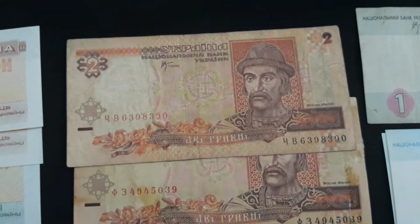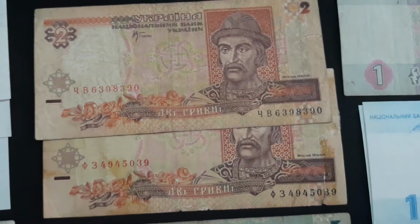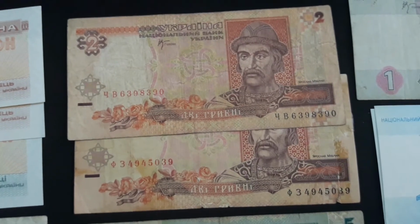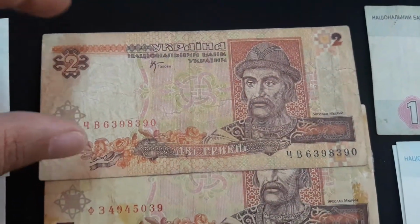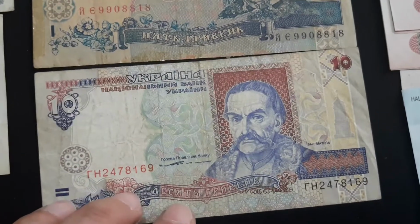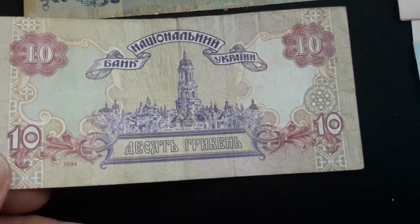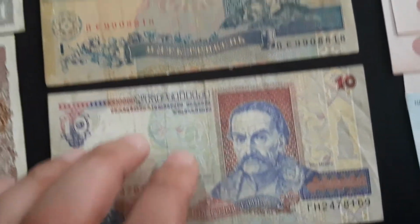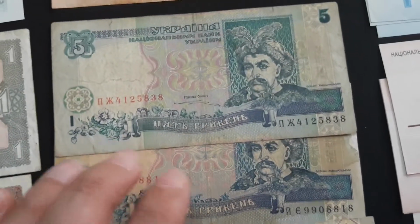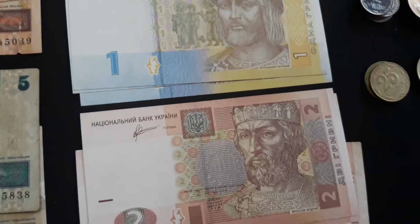And here we have a second series, from 1994 until 2001, and I'm missing the 1 hryvnia. I have the 2, I have the 5, and I have the 10, and I'm missing the 20, the 50, the 100, and the 200, but those notes are very, very scarce to find in the mixed foreign lots, so that's why, and those are expensive to get exclusively for your collection. And then I have the current series from 2003.